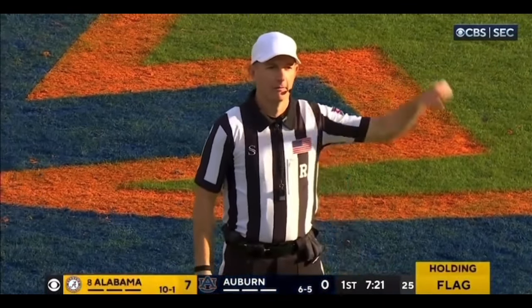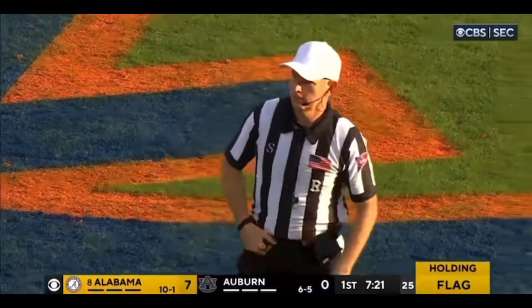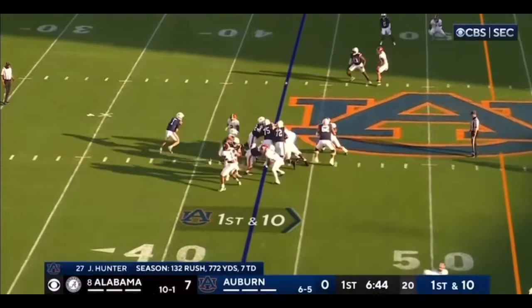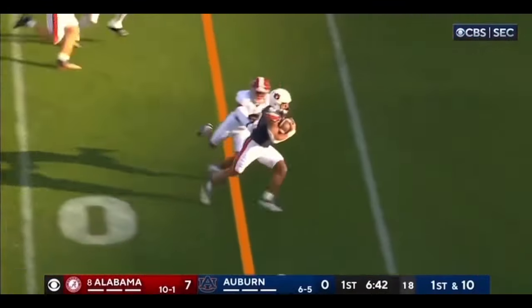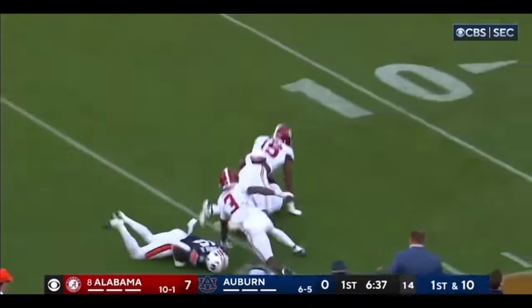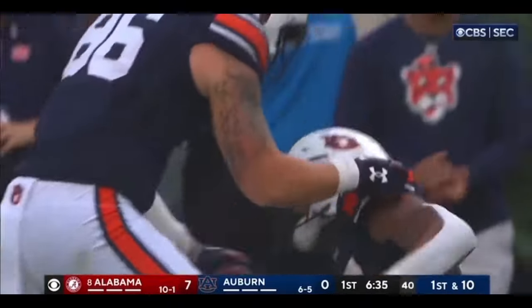I think it was C.J. Dupree, number 81, the tight end, got his man and turned him. 2 touchdowns last year against Alabama, 1 on the ground and 1 in the air. And here he goes again. Jarquez Hunter. Blockers in front. He's got it all the way to the 15-yard line.